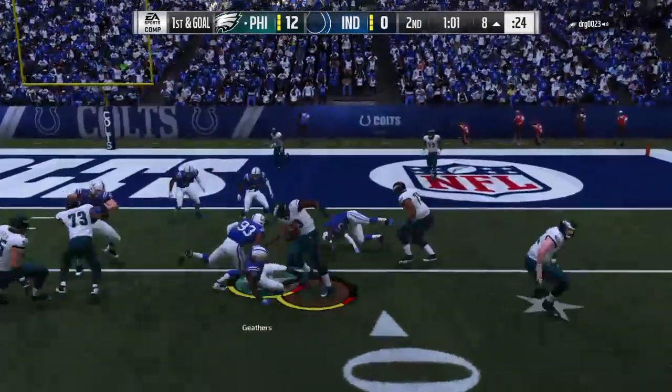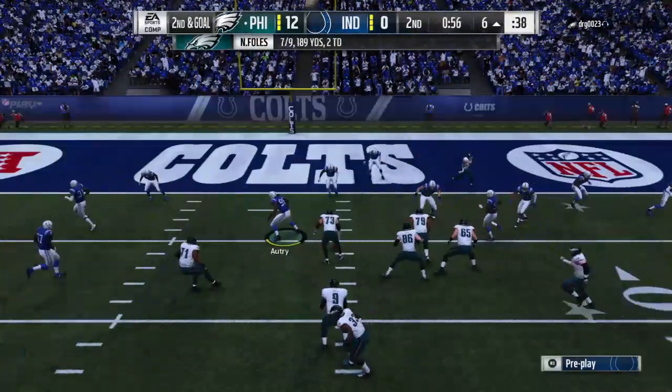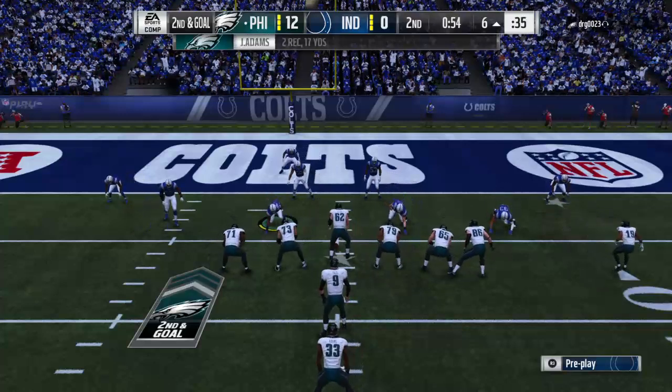Oh, it's a screen pass. That's complete. And he's going to be brought down just shy of the 5 at the 6. He'll get only 2 there, and it's 2nd and goal.